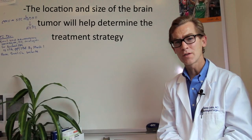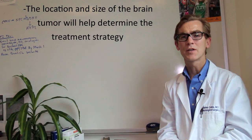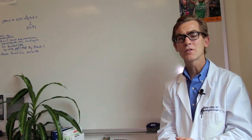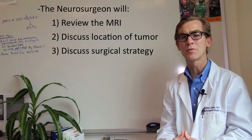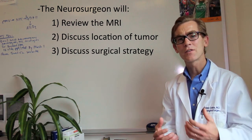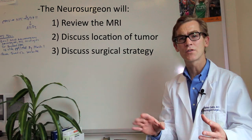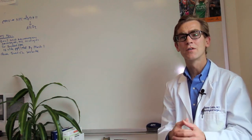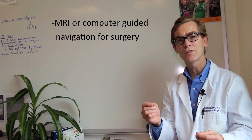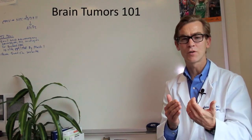The location of the tumor in the brain and the amount of infiltration of the tumor into the brain does make a huge difference in terms of what our strategies will be in terms of surgery. The patient can expect that the surgeon, or the neurosurgeon in particular, will want to go over the MRI, discuss the location of the tumor, and then discuss the various techniques that can be used to isolate the tumor from important structures such as the motor area or the visual cortex, and to use other navigation techniques such as computer-assisted navigation to elegantly remove tumor and separate it from critical structures.